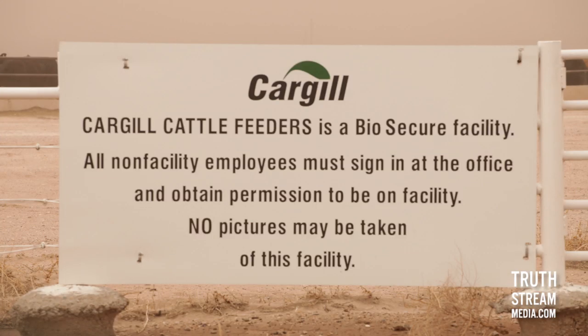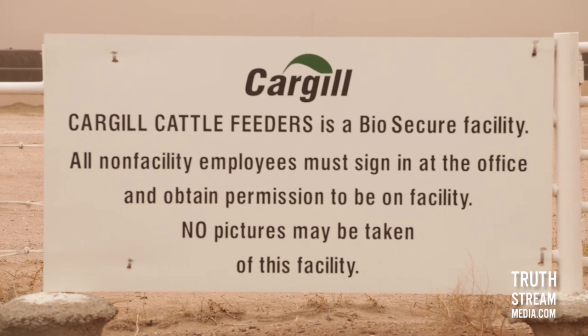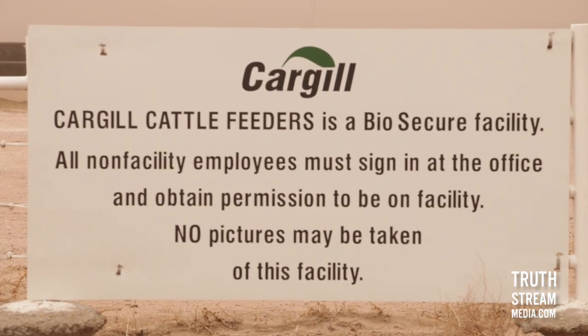We were on a public road, and we live in Texas, and there are no ag-gag laws here, surprisingly. So we filmed because that's our right. That's our First Amendment right. But at the same time, you see on the sign how they're trying to intimidate people out of filming and give the appearance that it's not okay to film, using that term, this is a biosecure facility.